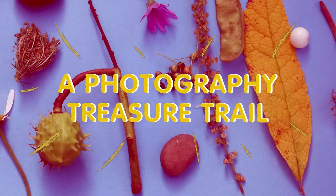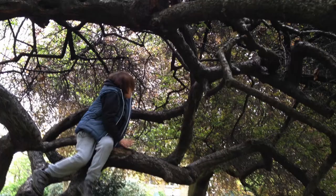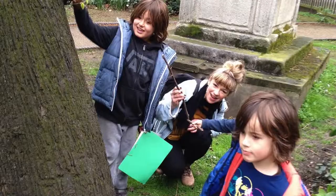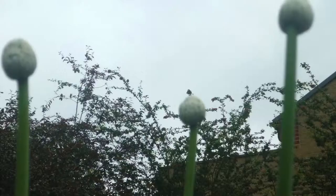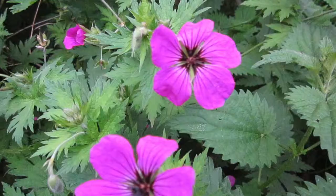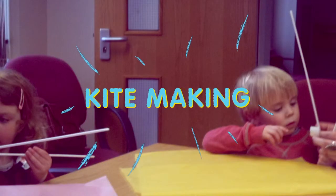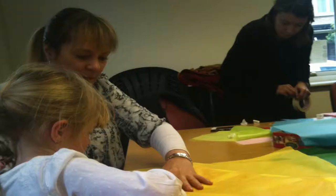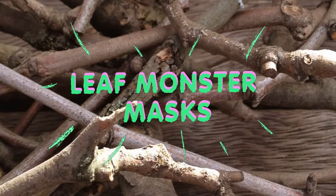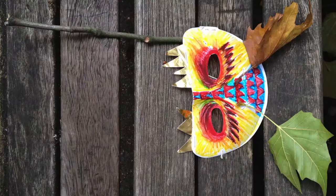A photography treasure trail. See how many things you can spot and snap. Kite making. Get creative and take flight. Leaf monster masks. Create creatures from leaves and foliage.